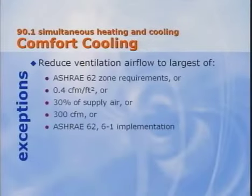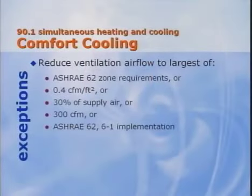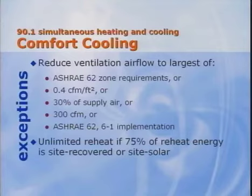There are exceptions that allow reheat to be used. For comfort cooling applications, the zone airflow must be reduced to the greatest of that required for ventilation by ASHRAE Standard 62, 0.4 CFM per square foot, 30% of design airflow, or 300 CFM. Many VAV systems will be able to reduce zone airflow to one of these limits prior to reheating the air and therefore comply with 90.1. However, a constant volume system would likely have to use the final exception. That is, recovering 75% of the reheat energy on site, such as from a chiller's condenser.